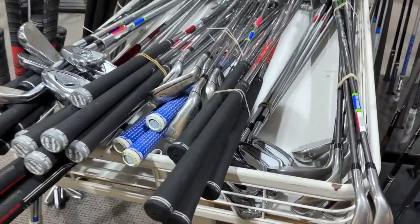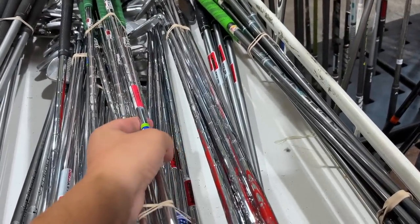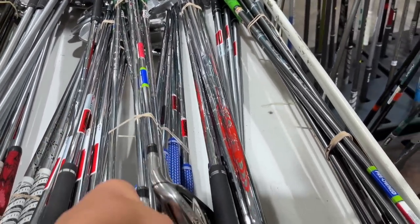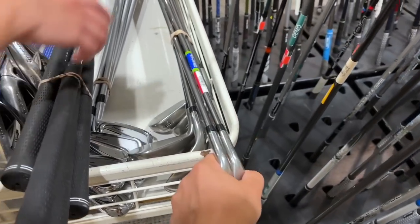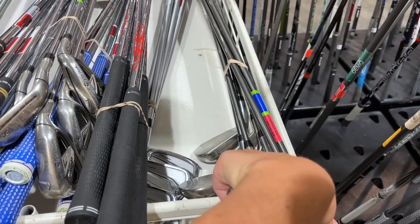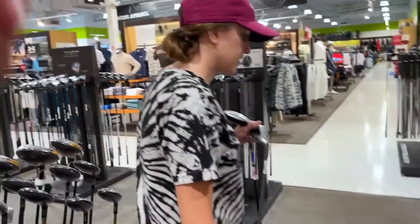Let's see, quick look at the irons. Got the ones that are facing us, we don't have to barrel through them. $660 for some Sim 2s. What else we got over here? Some Rogues going for, yeah, the grips are pretty cool. $620. We'll let you know if we find any good deals on the irons. We'll also check out the putters.